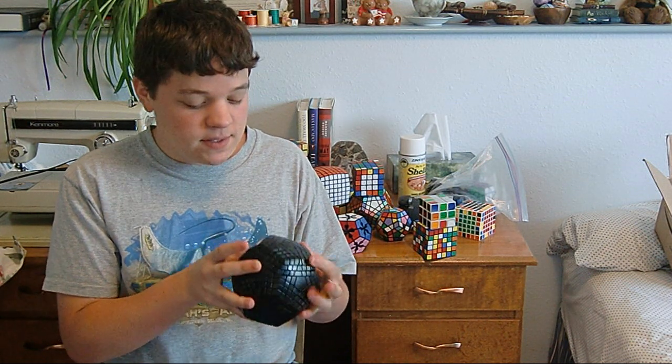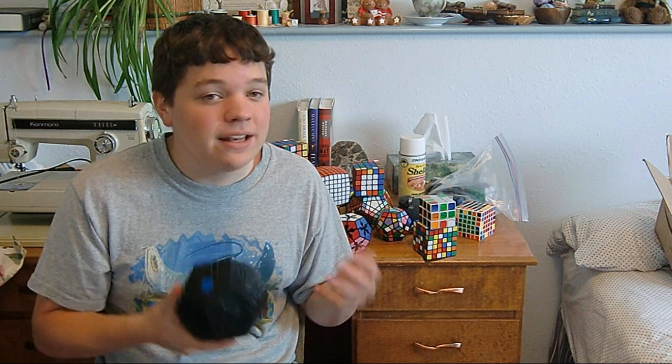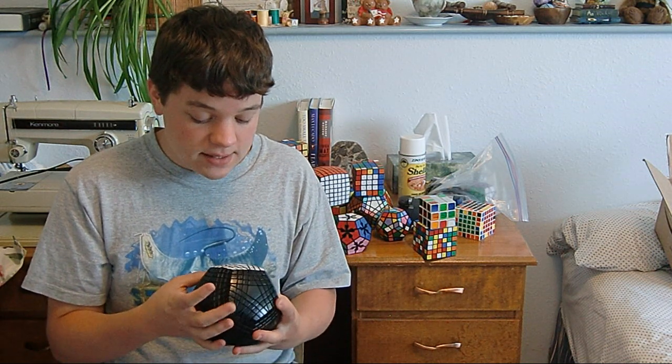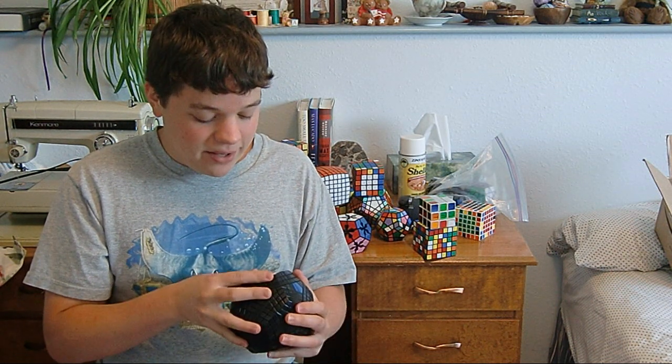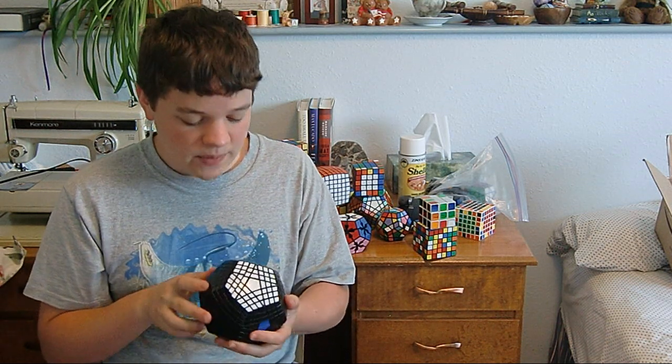So the megaminx is much better than the megaminx. Out of the box, when I first got it, it did not turn very good at all, but after some lubrication and a little bit of breaking in, it turned out much better. So I've had this for several months now, and some of you may have seen the topic I posted on Twisty Puzzles about it. And I have only stickered one side and a few blue stickers.